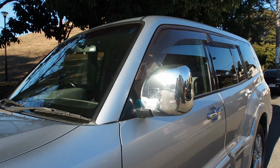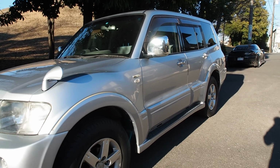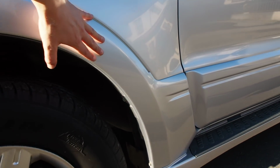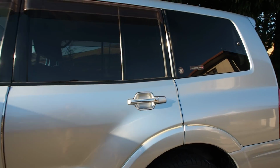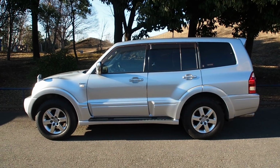Chrome mirrors here, mirror covers, and then lots of plastic. And this is a good thing on this car because it's body colored plastic, it doesn't stand out, but you have full plastic fenders here, all the cladding down there, and full plastic fender. And what this does is it protects the body from getting any dents from doors, or at least safeguards it.